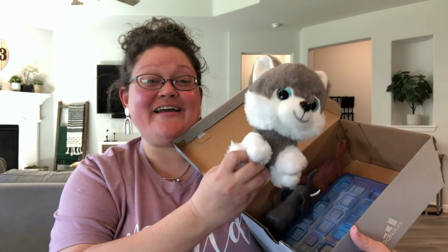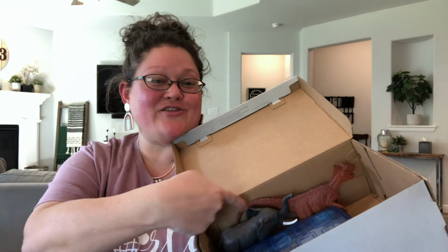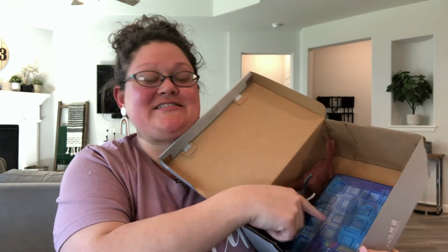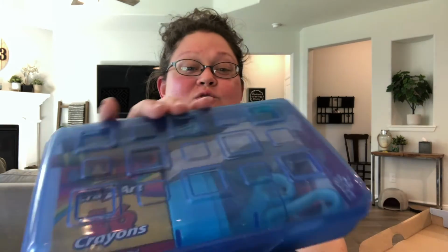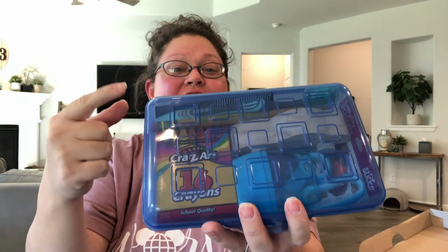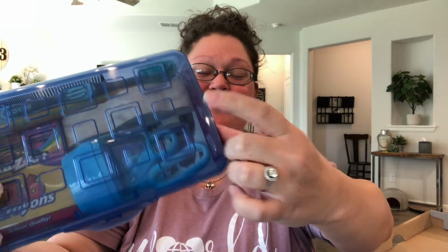There's his stuffy, so wonderful. Here are his other toys put back here along the edge, and then everything else fit inside of his school supply box. So not only are his school supplies in there, but also his toothbrush is back here, and his comb is back here, and the stickers are down on the bottom of this school supply box for him. So that was my box for a boy age 2 to 4 if you are going to the store on a budget. I really hoped that this helped.